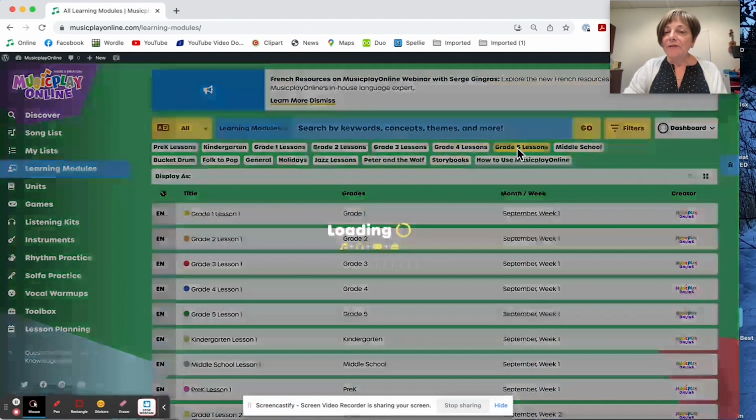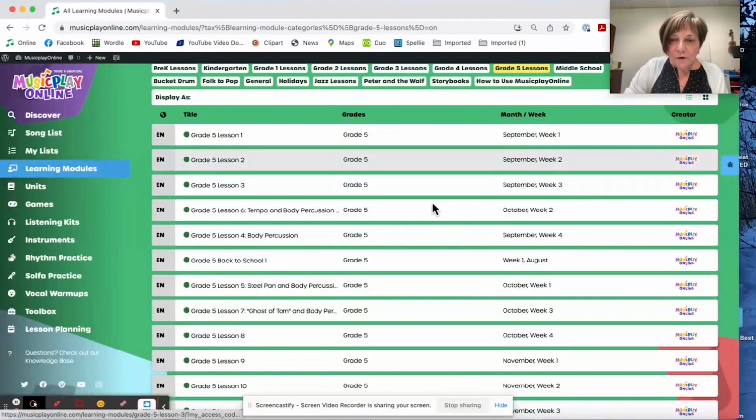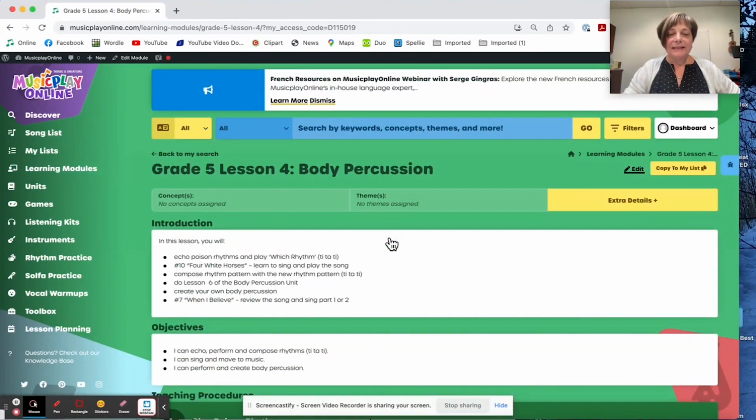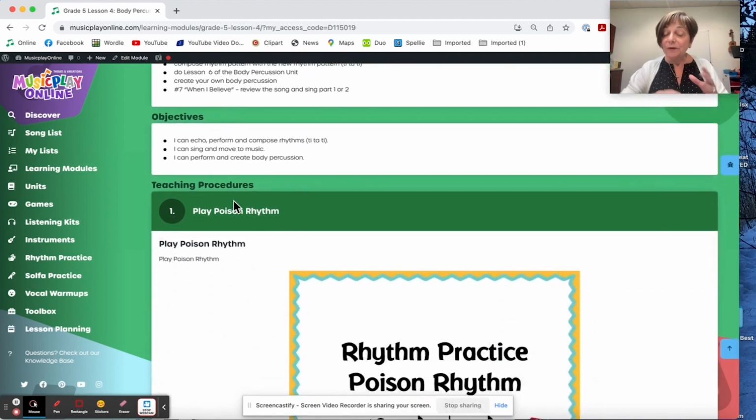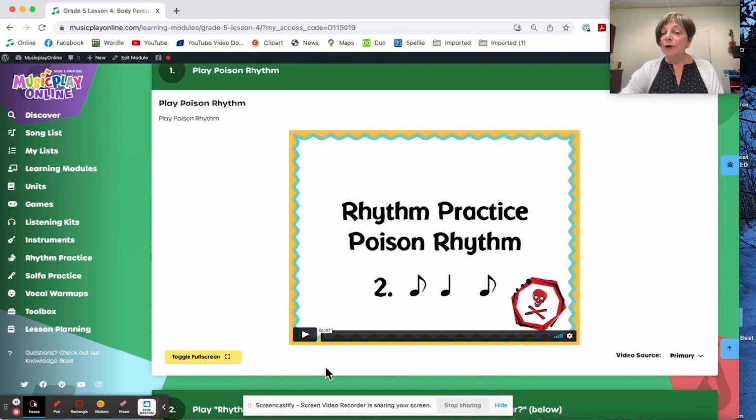So I'm going to grade 5. Lesson 4 for grade 5 is going to start or continue the body percussion with Christian, as well as learning Four White Horses, which is a really fun clap game. My kids liked it. And again, if they're good rhythm readers, they could potentially do it. Poison rhythm introduces ti, ta, ti.